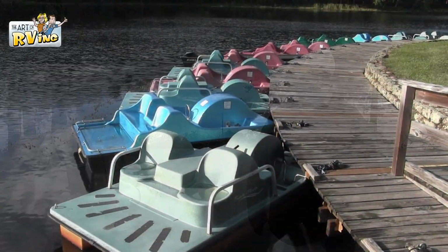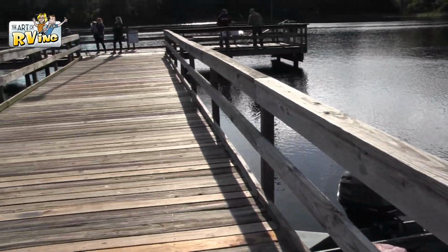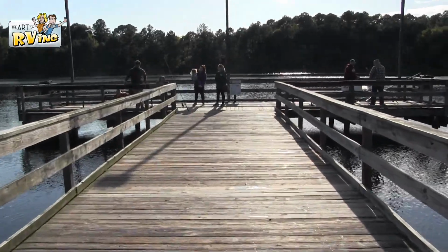It's an idle only lake, but it's really good fishing, good bass fishing. There's a lot of lily pads, a lot of structure. If y'all notice, we have canoes, kayaks, paddle boards, and paddle boats. We have roughly 15 paddle boats, and they stay busy during the summer. You'll see a lot of people and a lot of interest with the kayaks as well.